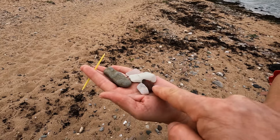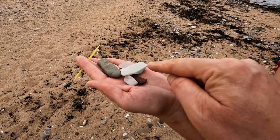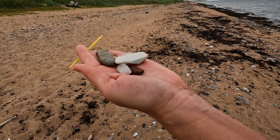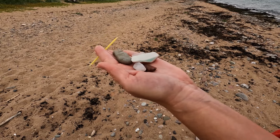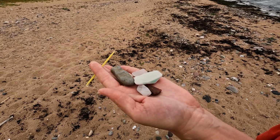So yeah, we're leaving these two behind. Now that, I think, is probably the only piece. I thought it might have been shell until I saw that wee glaze piece there. All right, yeah, it looks like it's a very, very thick piece of pottery. It almost looks like it might have been from a bath or something like that.